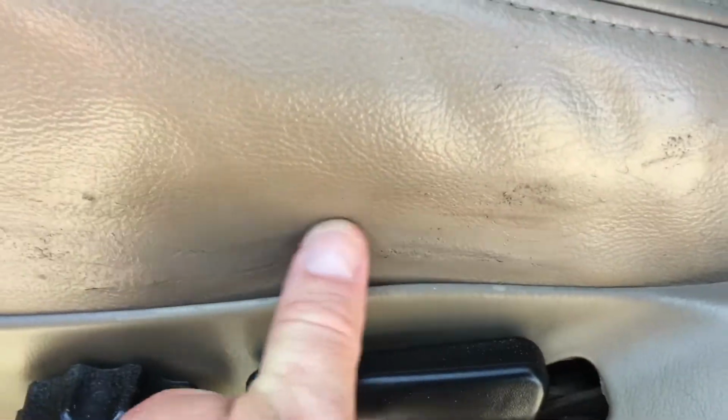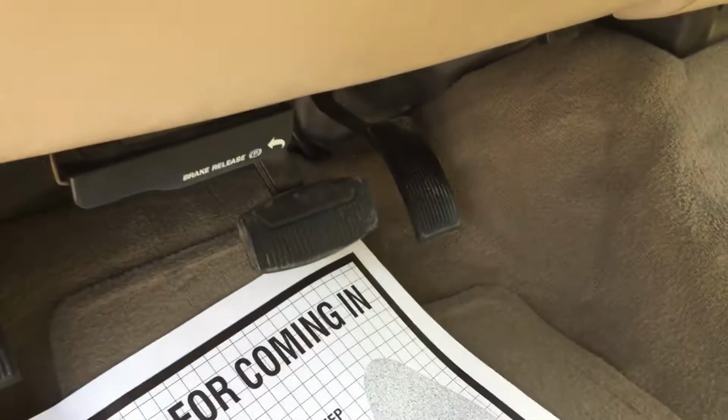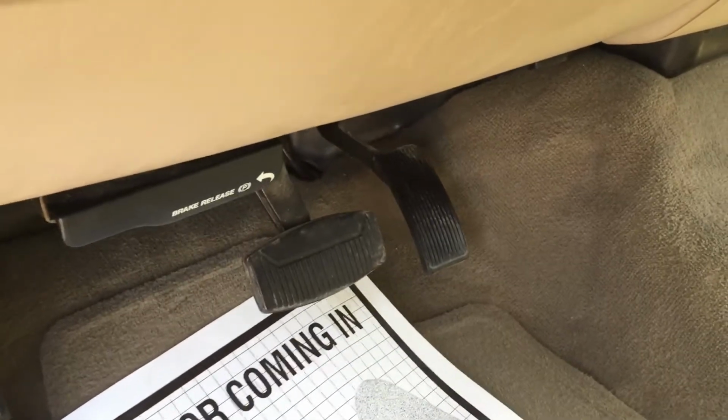There was a little tear right here that we repaired. I can see that. Power pedals up and down. Tilt wheel up and down. That works fine.